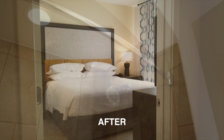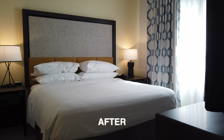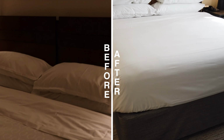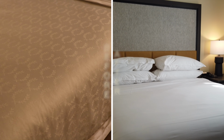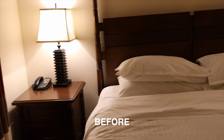Now moving into the master bedroom. Again, brand new look, brand new headboard, new nightstands, new just about everything. Really liking everything here in this master bedroom of Amelia. They definitely did do a great job here of redecorating these villas.